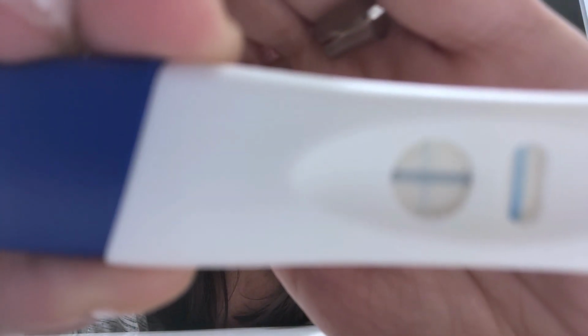So, I'm gonna show you first. Summer, sit. Sit down, baby. I know you're excited too, but can you just let me look first? Can mommy look first, please? I'm gonna let you look first. Did you see anything? Here we go.